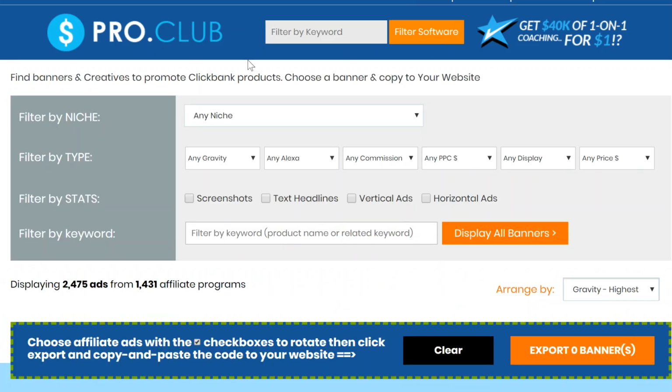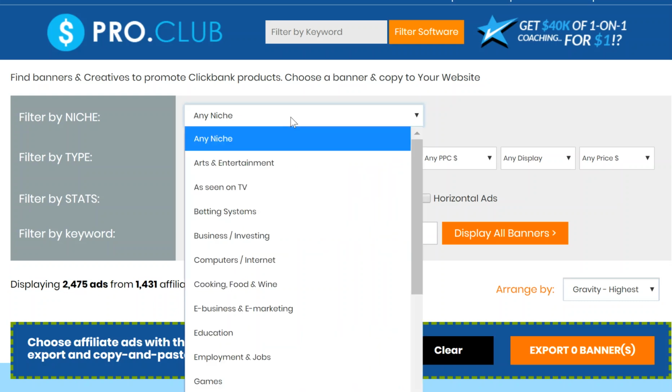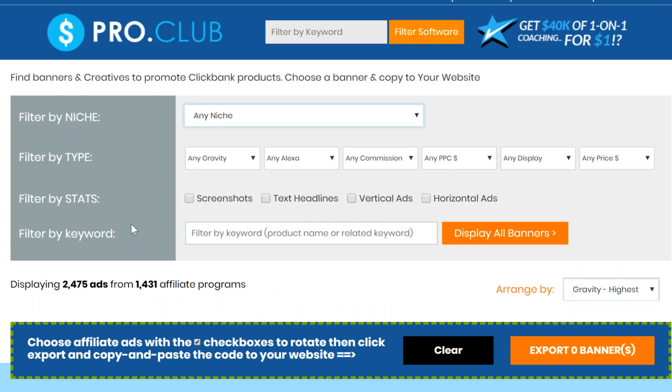Okay, so here we go. Let's start off with this one. So you can see that I'm on the Affiliate Ads 2.0, and you can see that we've got 2,475 ads for 1,431 affiliate programs. And we can filter by niche, and these are all ClickBank, by the way. We can filter by the gravity, Alexa, commission that we'll earn for each sale, whether the site's getting PPC, whether they're running display ads, and the price of the product, whether it's above 27, above 47, or below 27.